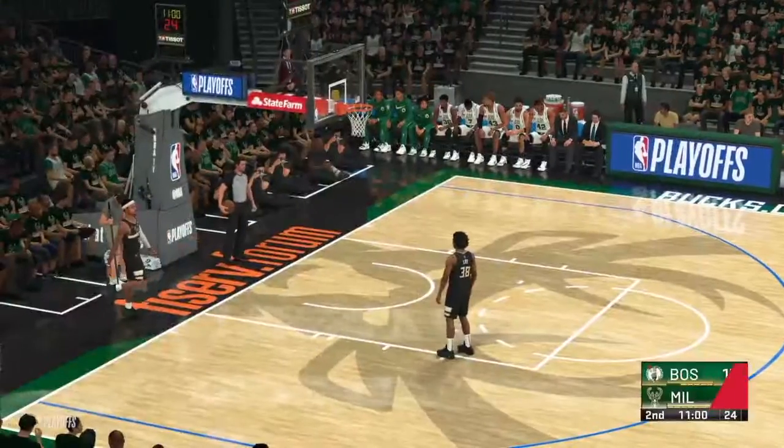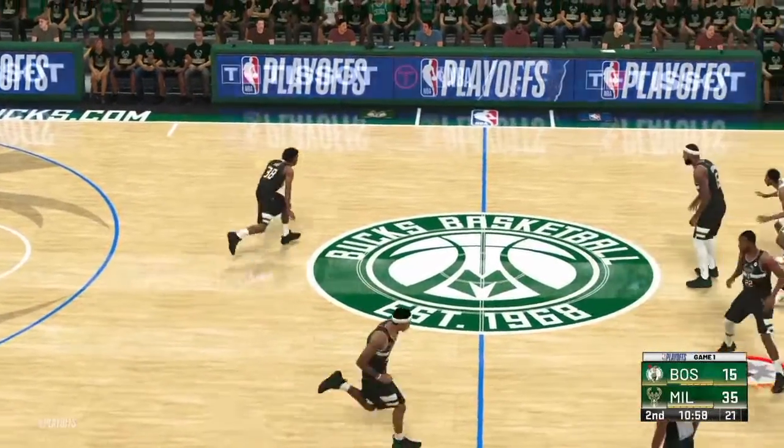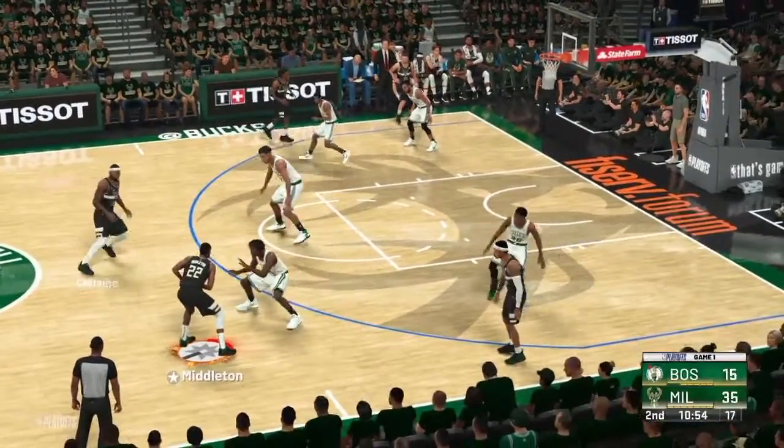And, Grant, no doubt, they can always lean on their defense. And we know the Bucks are strong enough at that end. I mean, they can scrap out wins even when they struggle to score.